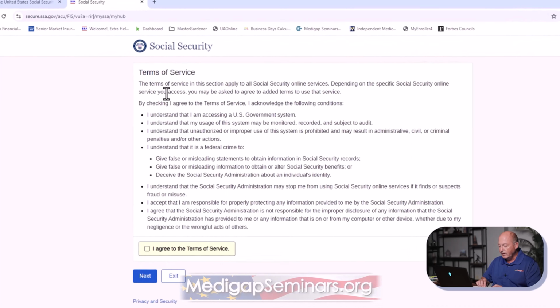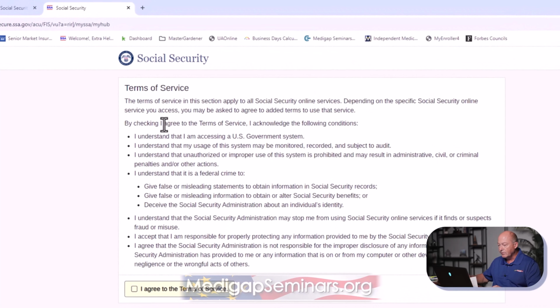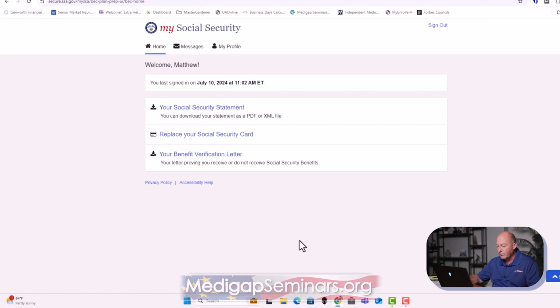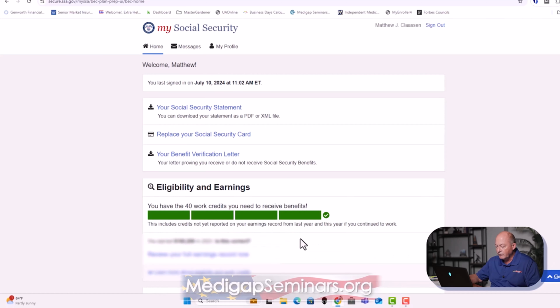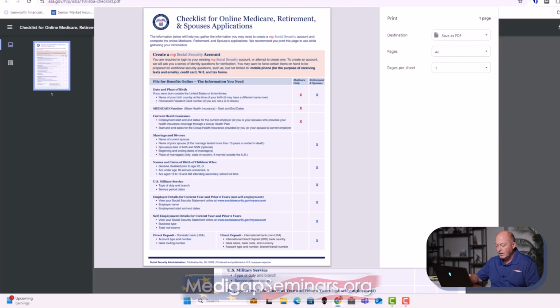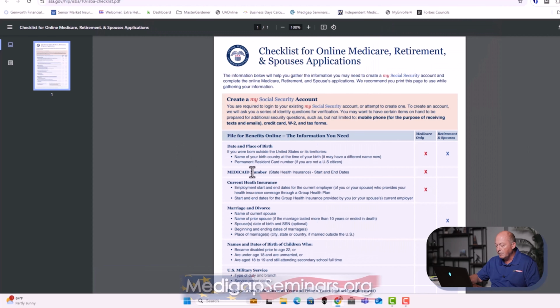Now, I suggest reading the terms of service. I did actually find them interesting. And then after you've accepted this and moved to next, this is where I first got confused. There's no immediate Medicare link visible. I had to scroll down and look around and found Start a Medicare Application, and from there's also a checklist available in PDF format so that you can get everything ready before the application.